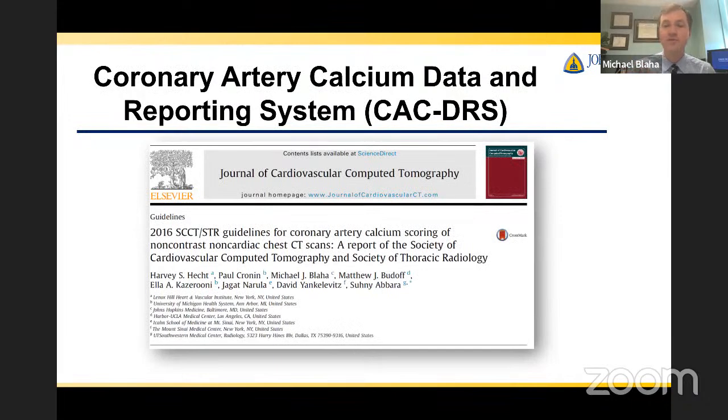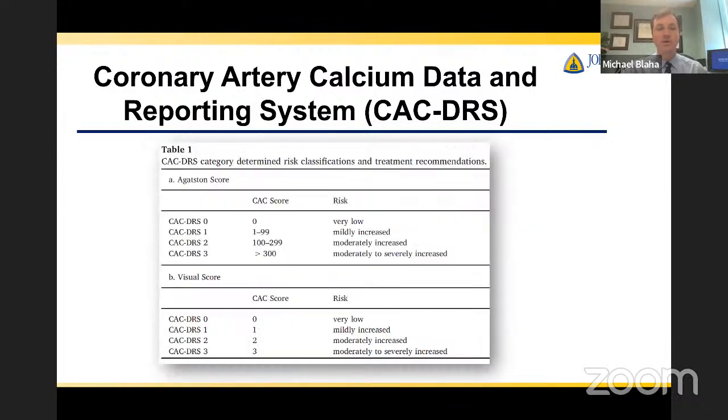And there's actually a tool for doing this called the Calcium Data and Reporting System, so-called CAC-DRS. And it's pretty simple. It takes conventional calcium score groups, 0, 1 to 100, 100 to 300, greater than 300, and maps on top of that none, mild, moderate, or severe calcium by visual estimation. So in other words, a CAC-DRS score of 0 is equivalent to someone with a calcium score of 0, and a CAC-DRS score of 3, where someone has moderate to severely notable calcium on a scan, is the same CAC-DRS as a calcium score greater than 300.